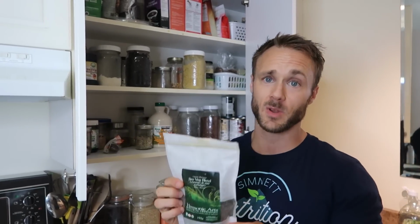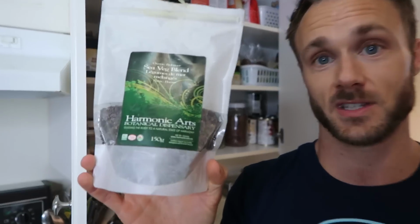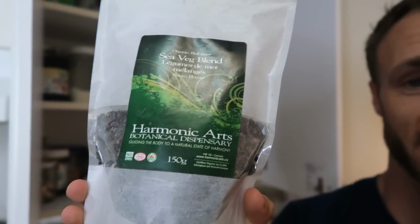Here's another one that people often forget about. When you start eating a really clean diet and you get iodized salt out of your diet, you really want to think about having a source of iodine. And this here is seaweed. Seaweed's one of the best sources of iodine. This is a mix of a few different types of seaweed, but just dulse works as well if you just want to have that. Good for the thyroid, remember that.